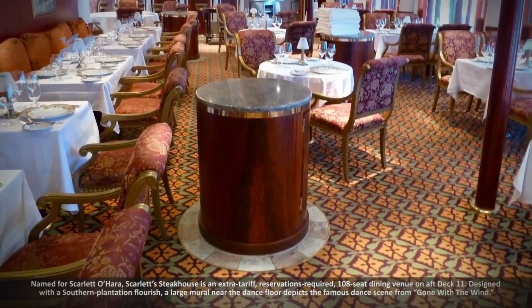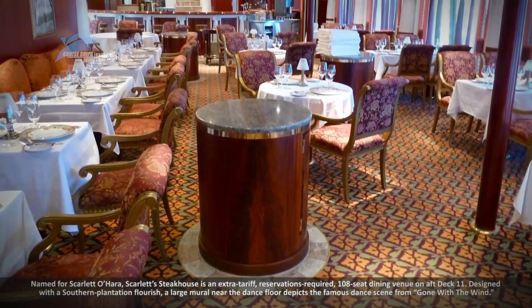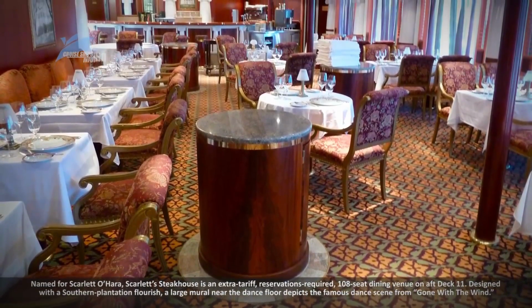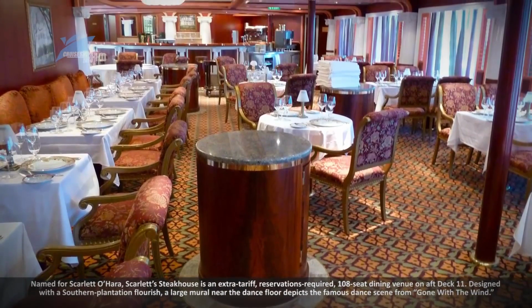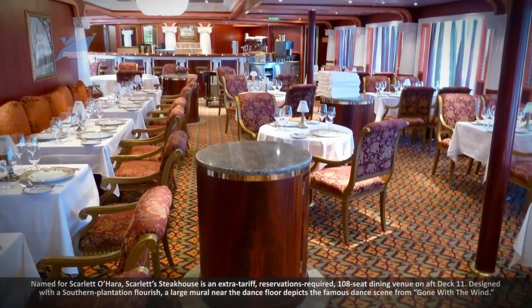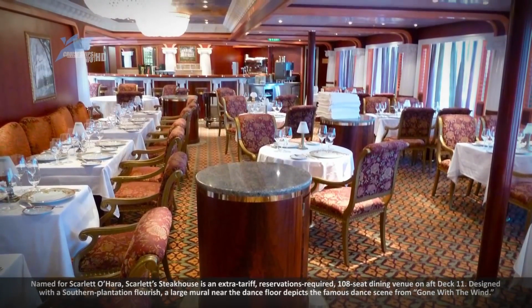Named for Scarlett O'Hara, Scarlett's Steakhouse is an extra tariff, reservations required, 108-seat dining venue on aft Deck 11. Designed with a southern plantation flourish, a large mural near the dance floor depicts the famous dance scene from Gone with the Wind.